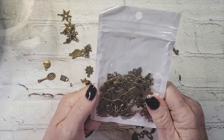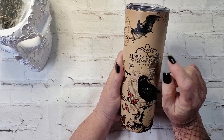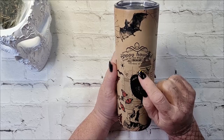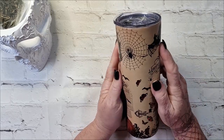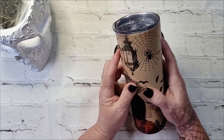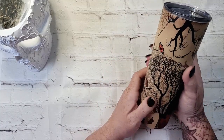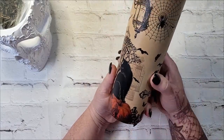Dragonfly. Mermaid. All right, and next is this tumbler. It says, Happy Haunted Street of the Black Lantern, Garden of Evil. I mean, the imagery on here is just so good. I love the vintage vibe, obviously the scary vibe. The kitty sitting on the pumpkin and the skeleton hands.